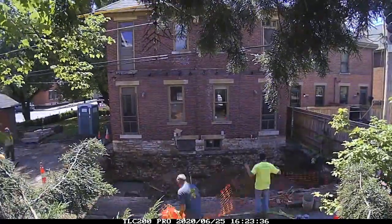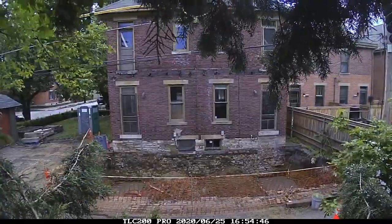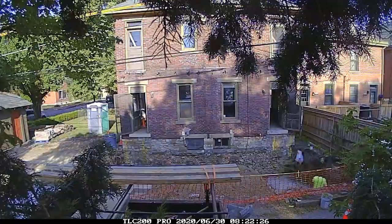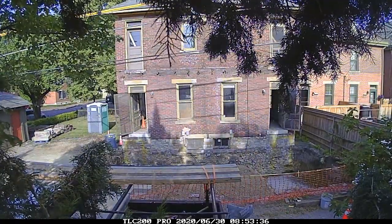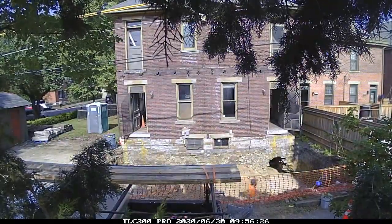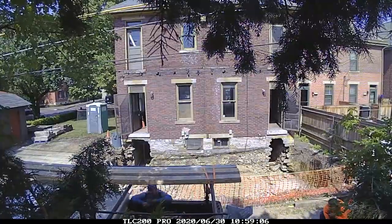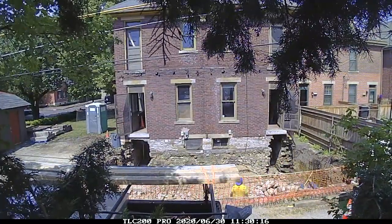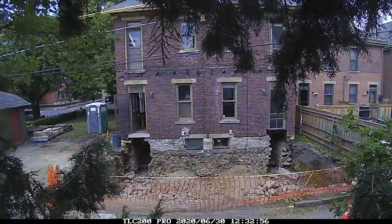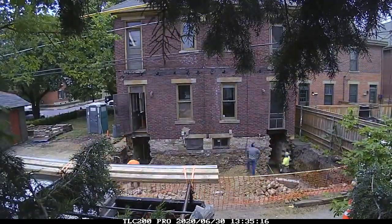That concrete, as is all concrete on the project, will be sent for core sampling that we'll send off to Geotech to assure that the concrete is of proper PSI for the structural integrity of the building. Just want to make sure that we don't get the bad batch of concrete that day. You can see now that those footers are poured, guys are starting to remove the original foundation of the house. Again, this is a careful process to make sure that the building does not become structurally compromised.